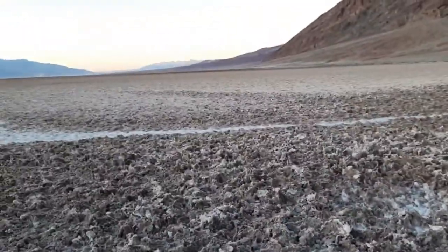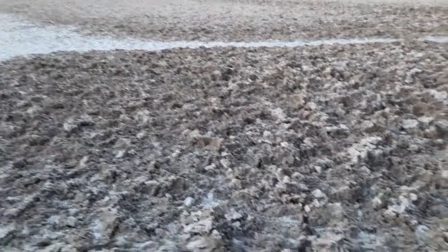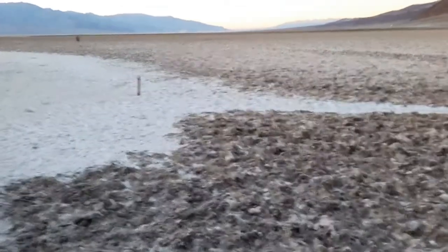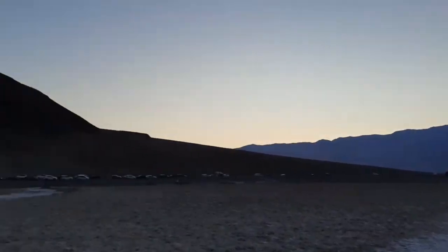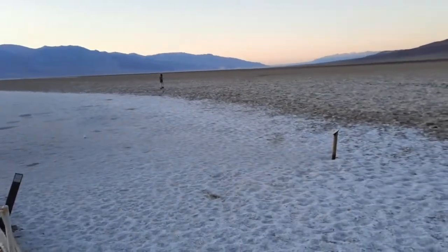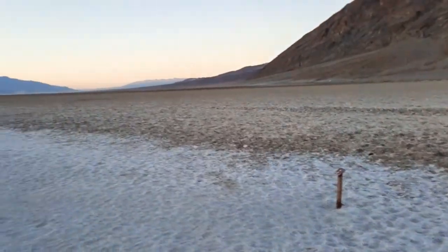So the ground is really interesting out here. You might see it looks really rough and kind of crusty and crumbly. So this is what we call the salt flats. These are made of salt crystals that are constantly changing and expanding. This whole area is surrounded by mountains up here. So every time that it rains, all that water comes down into the valley, which brings down all the minerals. And then as it dries out, those minerals turn into the salt crystals on the surface here.